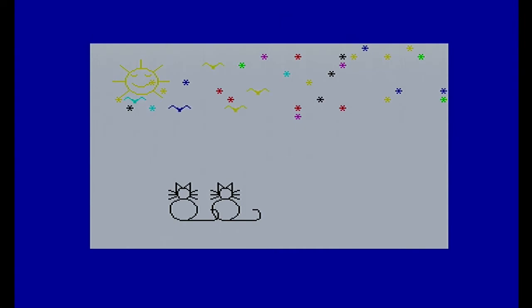Little bird's been drawn on the screen. That's cool. Yeah, it's just doing the same thing. If I just press the same key again, see whether or not what happens. Oh, it puts more birds on. Right, okay. So it's different for whichever key you press, I think.